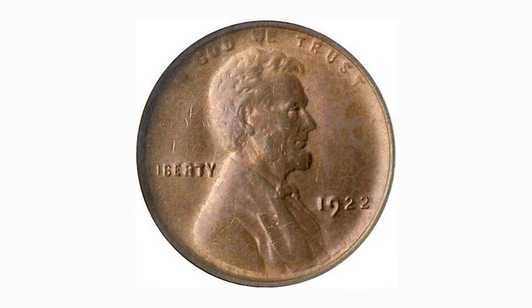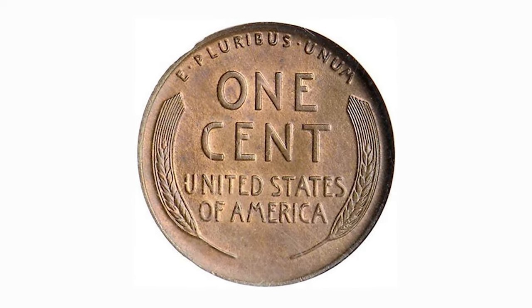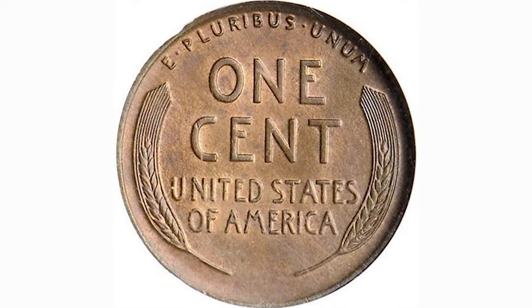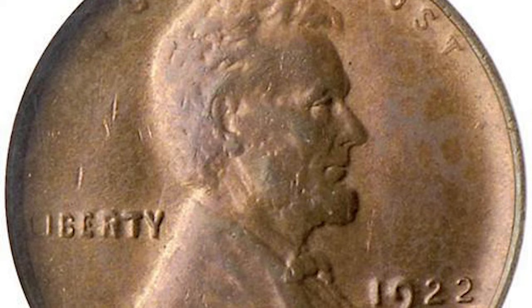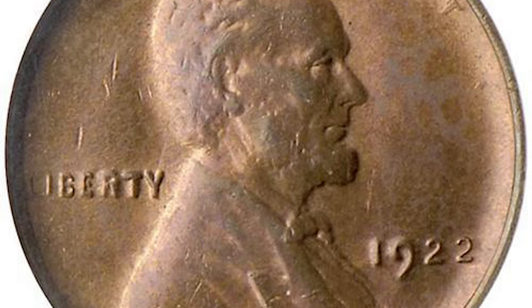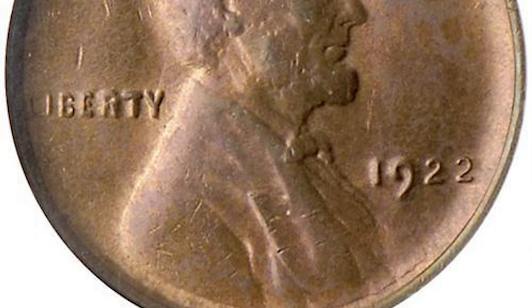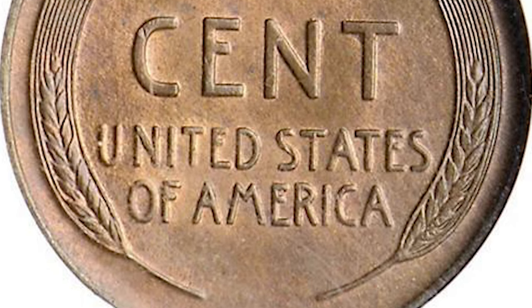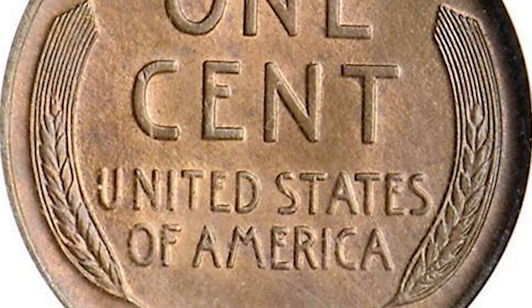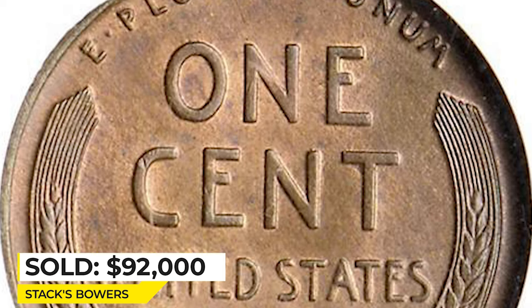$55,200 at Stack's Bowers. And the most valuable specimen of this episode, a 1922 Lincoln cent with no D mint mark and strong reverse, graded Mint State 64 red by NGC. Sparkling red with subdued royal blue and rose highlights. A frosty gem struck from the most desirable die pair of the year, with the D mint mark completely missing. The obverse design elements are soft, including at Godwin, ERT in Liberty, and certain date numerals. The reverse die is sharp, with all design elements crisp and bold. Sold for $92,000 at Stack's Bowers.